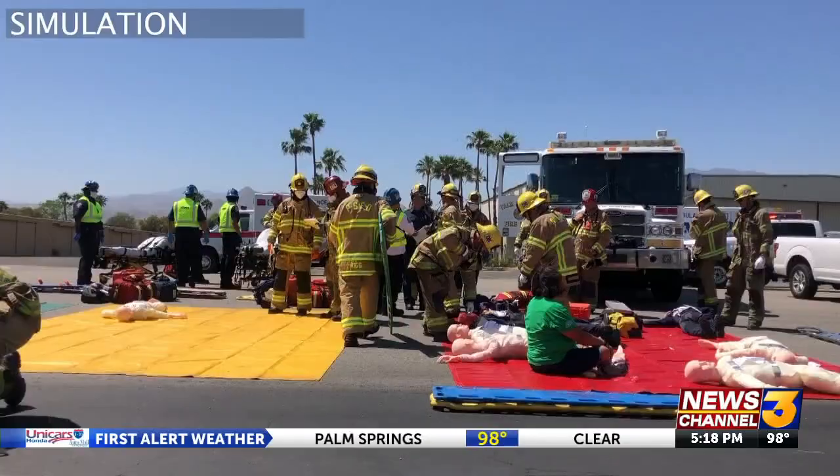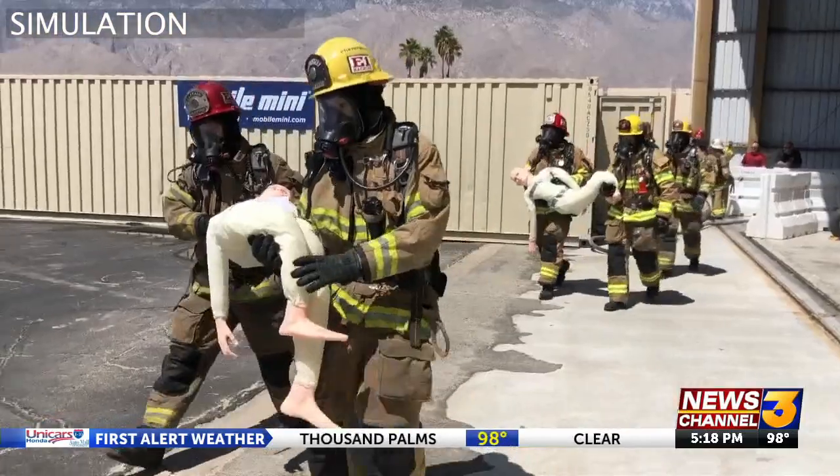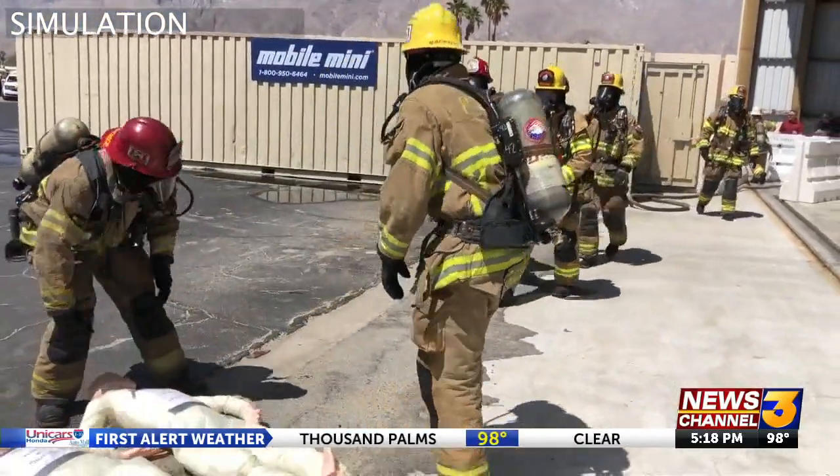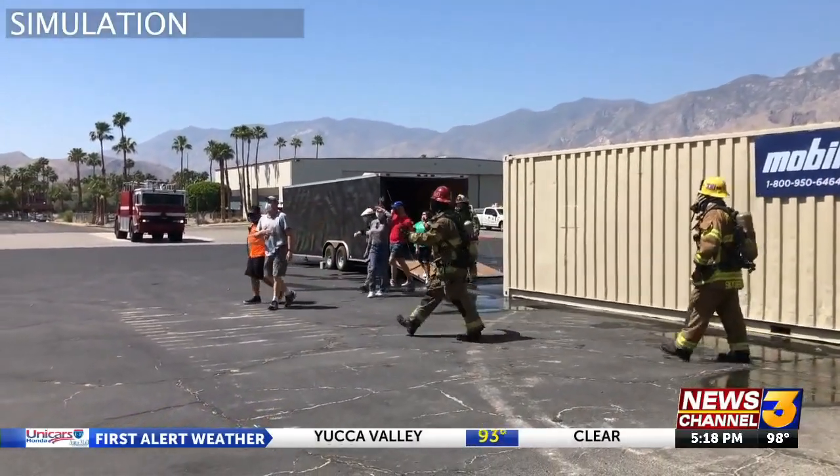The helicopter, fire trucks, and emergency crews were ready for the worst-case scenario. Firefighters took several patients out of the plane. Some victims, played by volunteers, were stuck in this black trailer needing medical attention. So we all had different injuries. Myself, I had a broken ankle, or a broken leg, really. And then one of the girls had heart palpitations. One of the ladies, she couldn't see because she had smoke in her eyes.